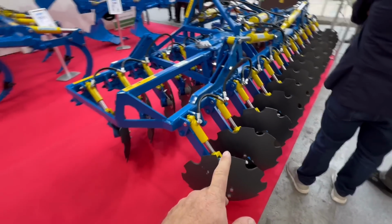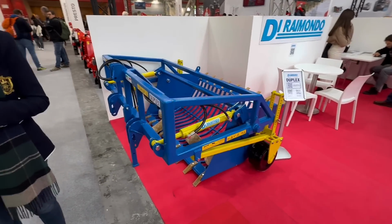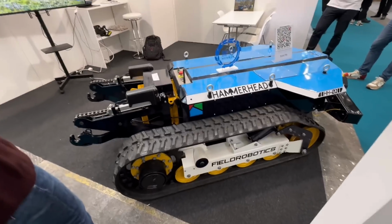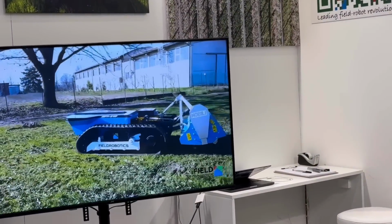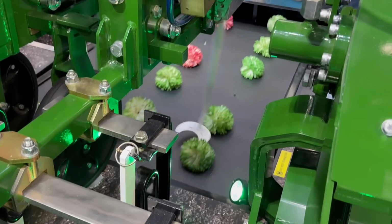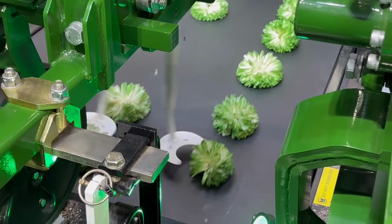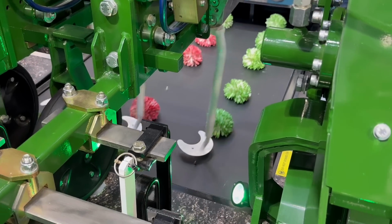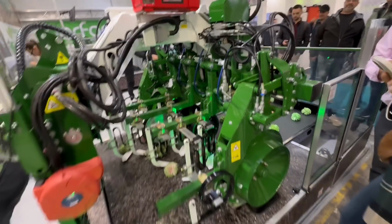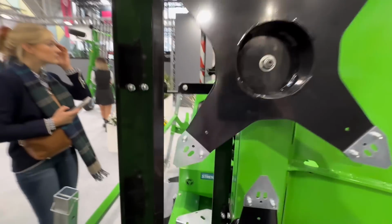That's got like a cylinder on every arm, and that's neat, isn't it? A stone collector. It's a baby robot. Watch this now. When one comes out of line, it moves. It's a Robotic Co. We don't know what this is, but they're combine knives, and it looks very, very sharp.